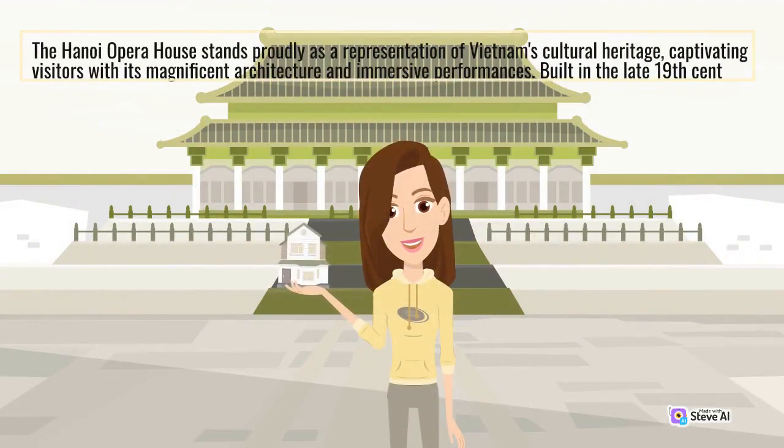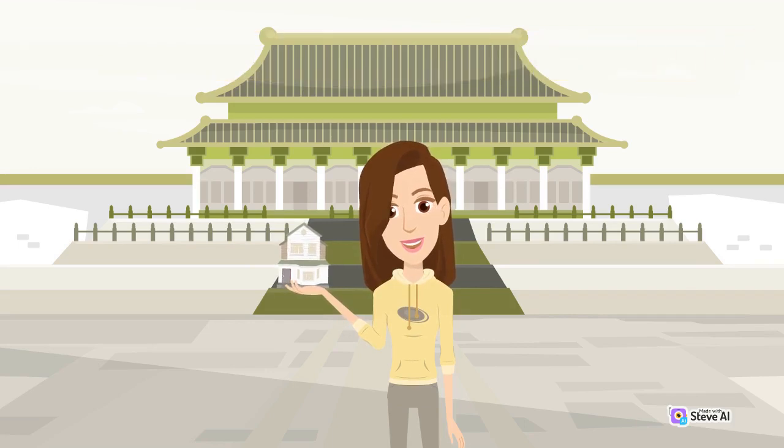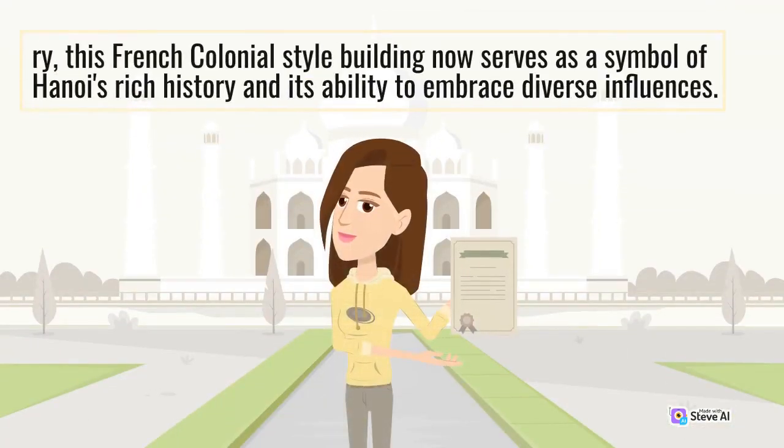The Hanoi Opera House stands proudly as a representation of Vietnam's cultural heritage, captivating visitors with its magnificent architecture and immersive performances. Built in the late 19th century, this French colonial-style building now serves as a symbol of Hanoi's rich history and its ability to embrace diverse influences.